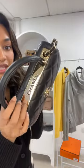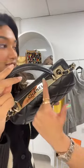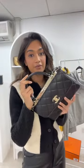So hi Shahina, Roz. You know, this is the bag. The reason why I wanted it is because I saw it on every single influencer when it first came out. And the beauty of this is the detailing here, where it has love Chanel. Love this. That's one thing I love about the trendy bag, and it's why I still want to own it.